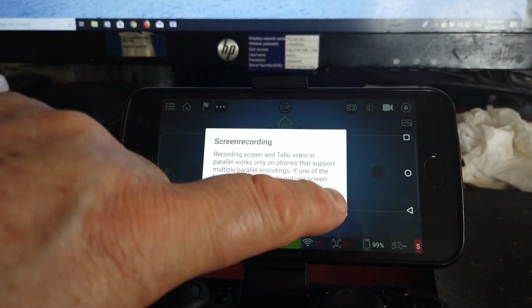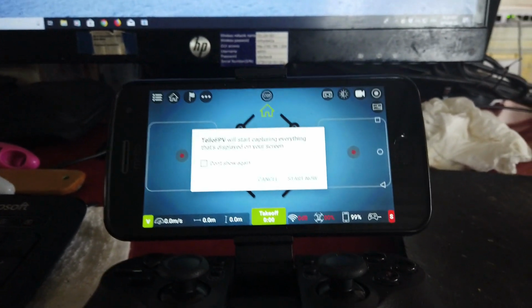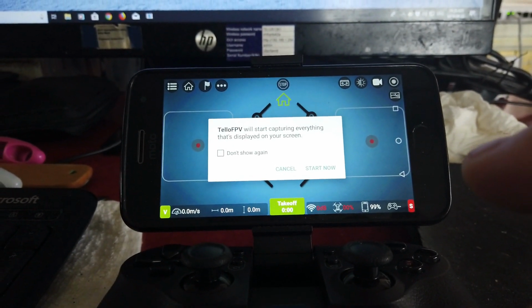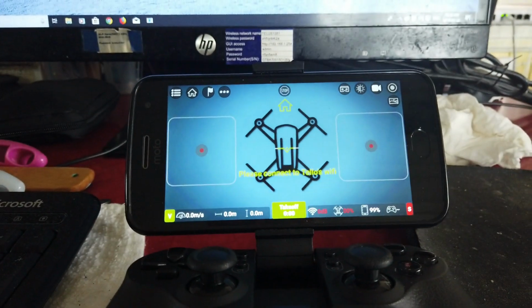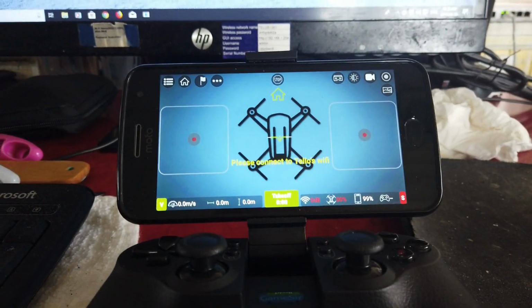I wonder if this would work. I'm not sure if my phone does support it. Yeah, I want to not use this.